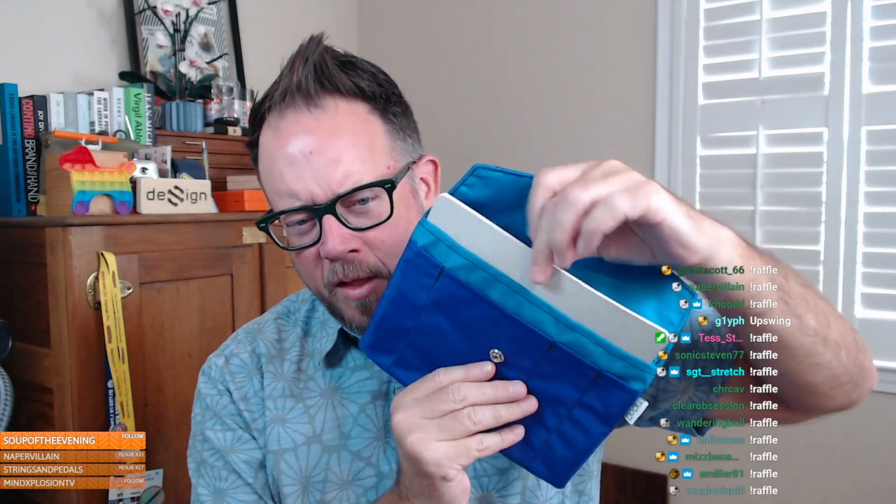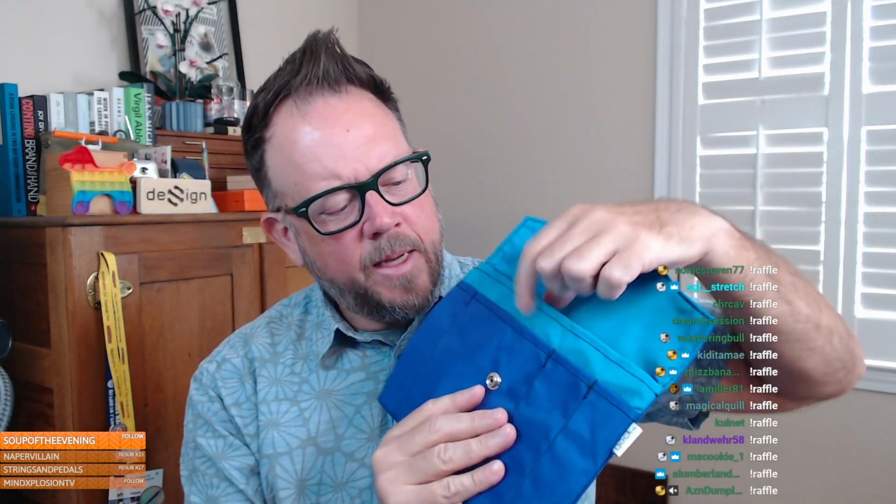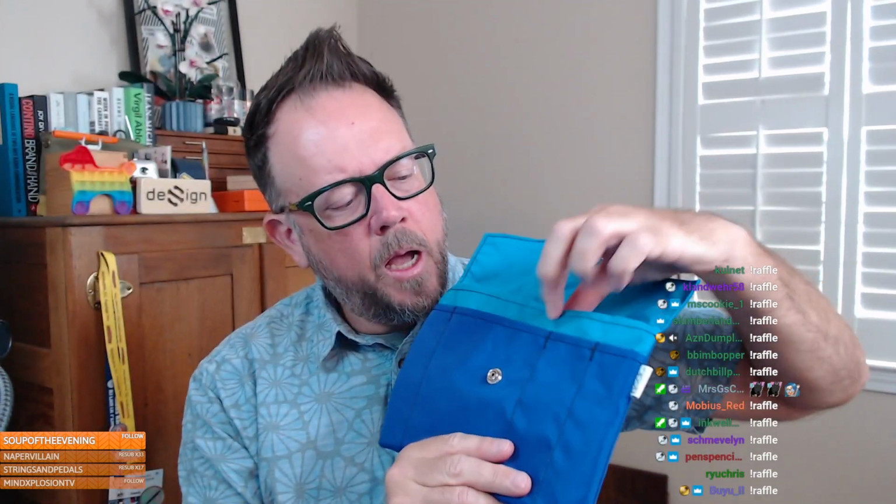It's a big A5 envelope, so it's got an A5 thin notebook in here. You can fit the thicker bound ones, and it's got some pockets in the front for pens, 3x5 index cards, things like that.